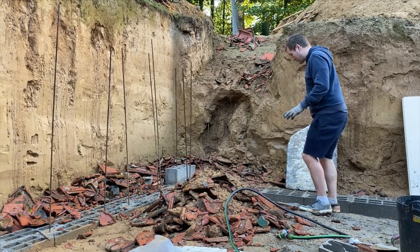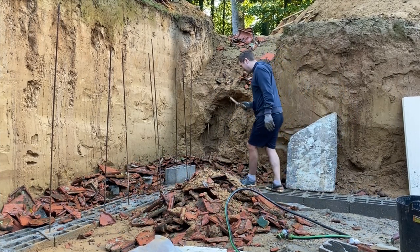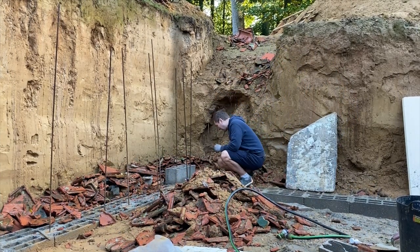It might look like I'm trying to dig the pit by hand with a small shovel. Certainly that's what it feels like, but basically I'm just trying to create a space for the water to run so that when I clean these bricks, it doesn't just settle again.